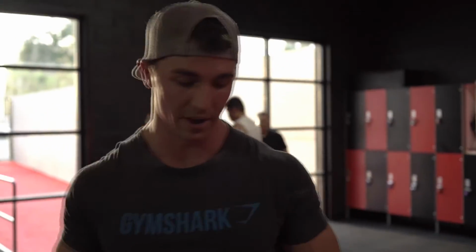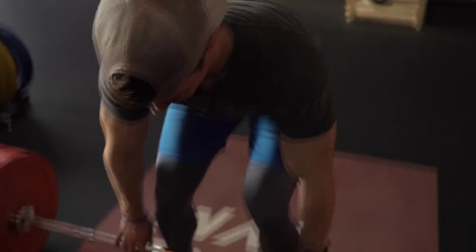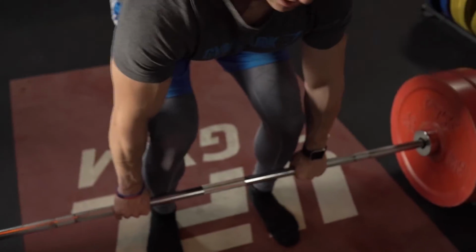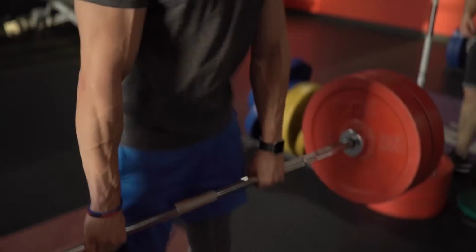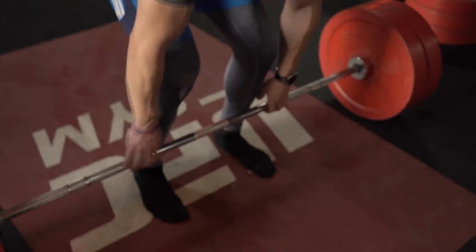And then from there, what we're thinking about from the top is once we extend, we're bringing the bar up to our knees and we're driving our hips through and meeting the hips at the bar. So those are the main points for the conventional deadlift. I'll mention some other ones as we're going through.